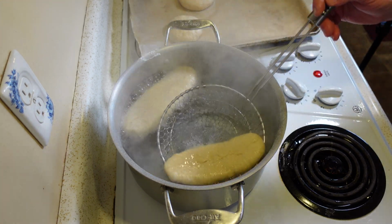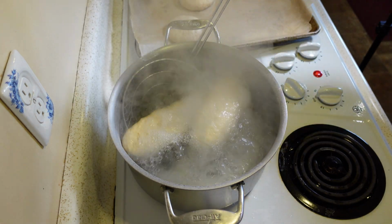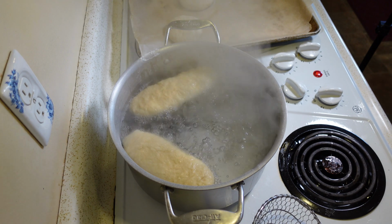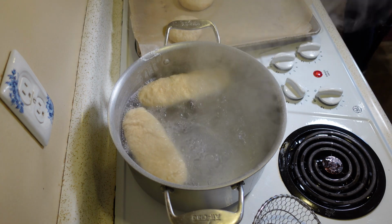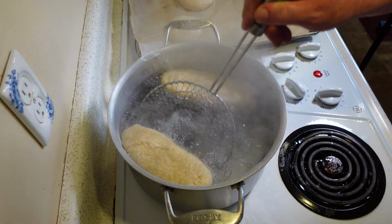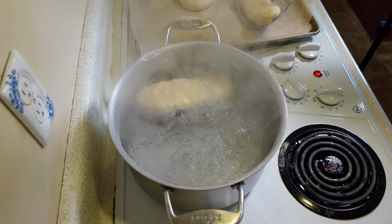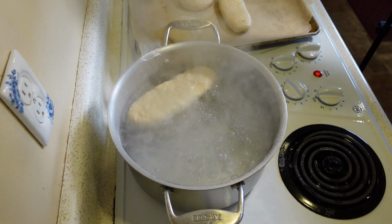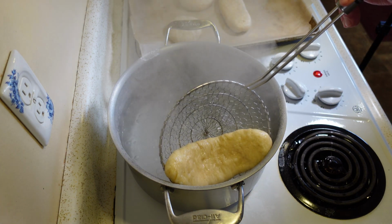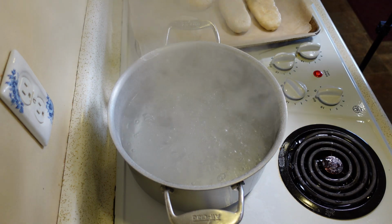Now we're going to flip them. Yep, we're going to flip them. And then we're going to do our second 30 seconds, and I'll show you what we do with the buns. There we go. Just let it sit there for just a second. Now these rolls are also going to get a little larger, so make sure you leave ample room between them. And the next thing we're going to do is score the buns and the rolls.